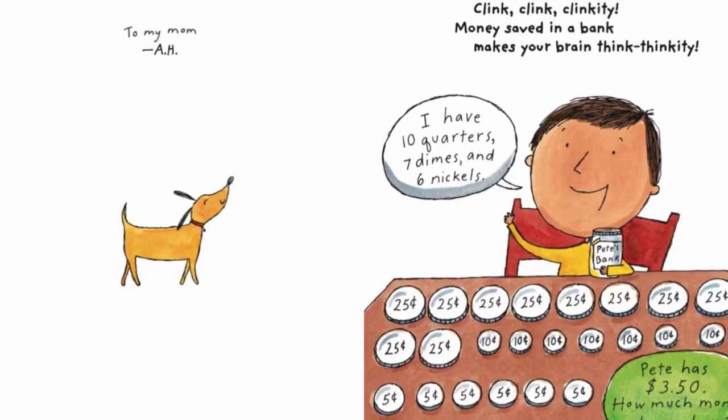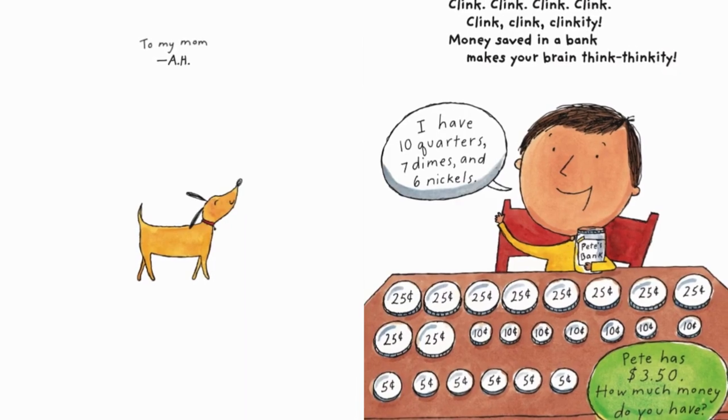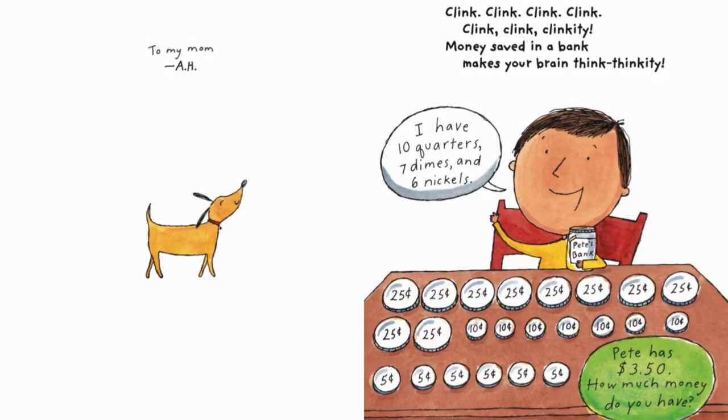Clink, clink, clink, clink, clink, clinkity. Money saved in a bank makes your brain think thinkity. I have 10 quarters, 7 dimes, and 6 nickels. Pete has $3.50. How much money do you have?